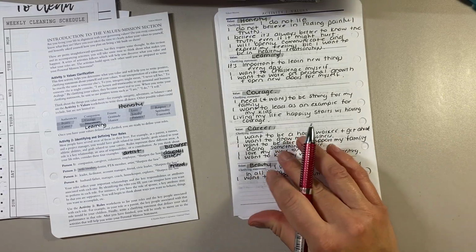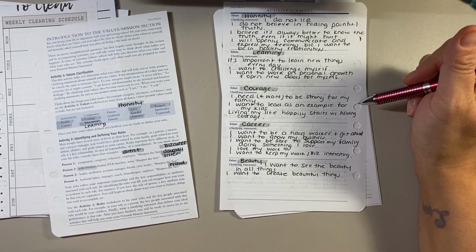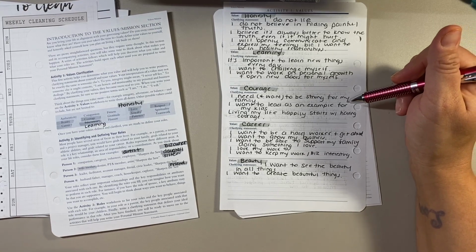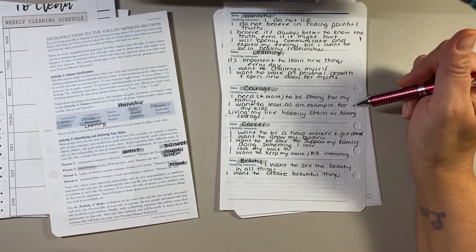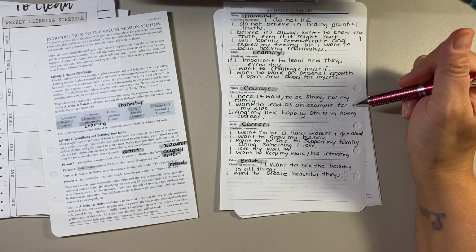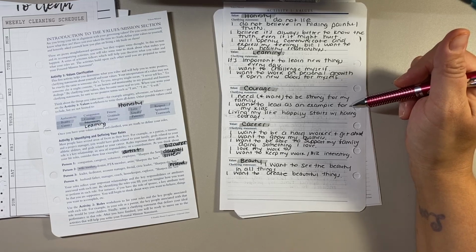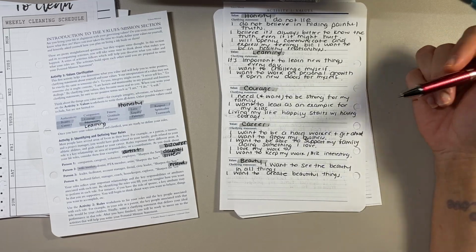Okay. Courage. I have to say this, but it honestly takes courage to live in today's world. It's kind of a scary world. What do you think about it? I think about all the responsibility I have on myself right now, and I realize how much courage it takes to get through my life. A lot of us just put up and shut up and we just go and do what we need to do, which is what I've been doing.